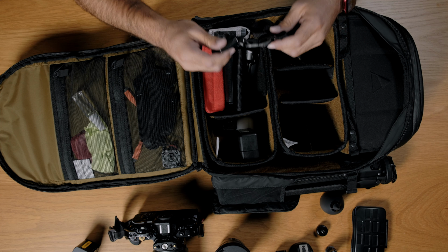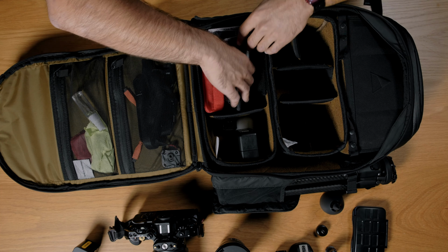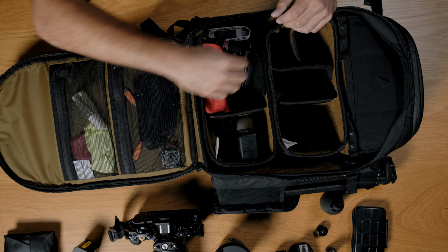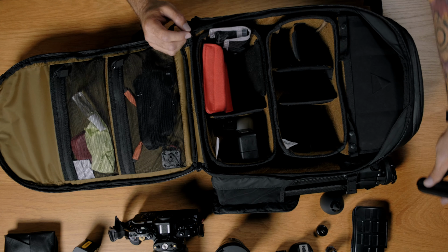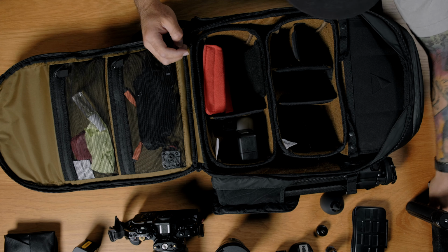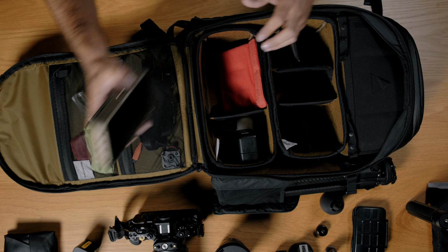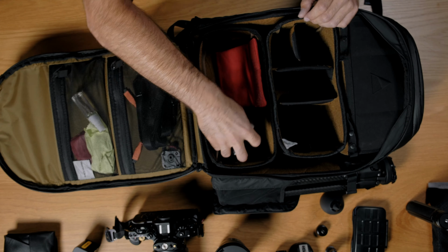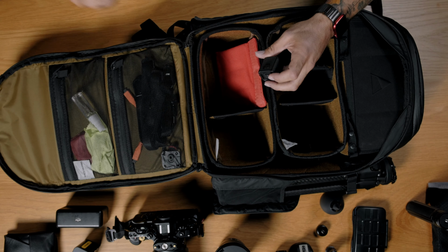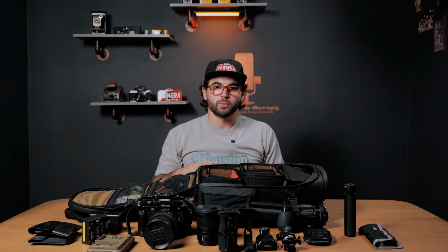What else we have? This is for the tripod. Let's put it over here. This is gonna be my filters and the polarizer. A little handle for the GoPro when I bring it with me. Extra batteries, just in case. My monitor, DJI mics, and AirPods, because I always need to be listening to music. I need to calm myself sometimes.